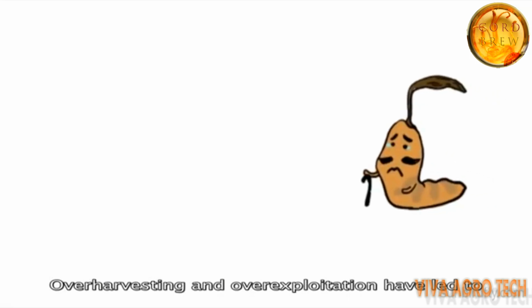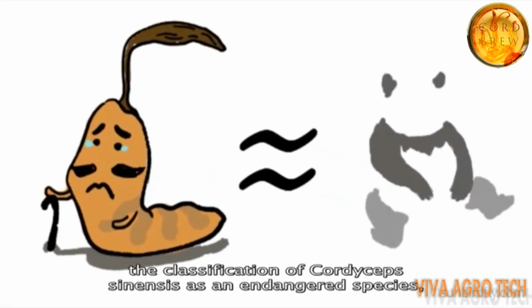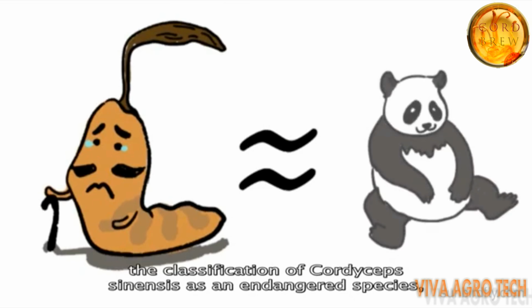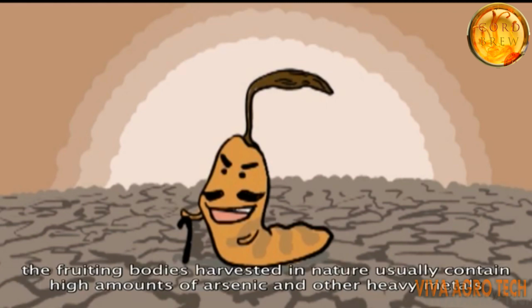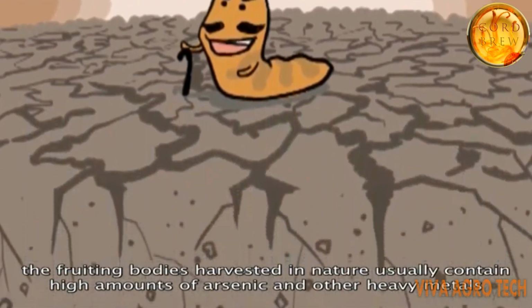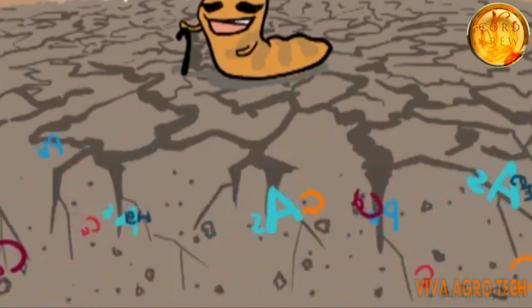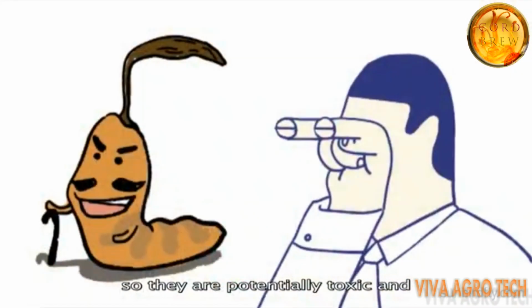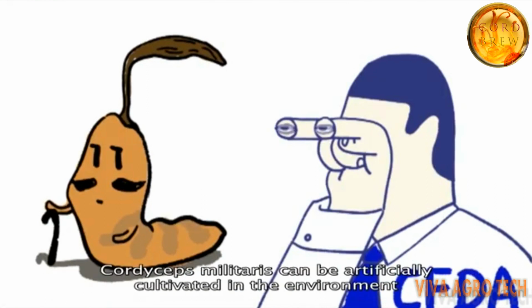Over-harvesting and over-exploitation have led to the classification of Cordyceps sinensis as an endangered species, and have somehow impacted the natural environment. The fruiting bodies harvested in nature usually contain high amounts of arsenic and other heavy metals, so they are potentially toxic, and sales have been strictly regulated by the CFDA since 2016.